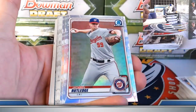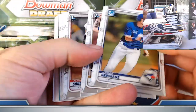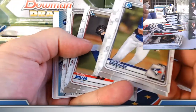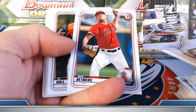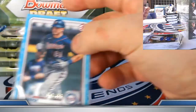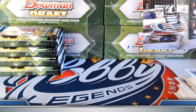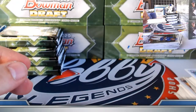Larnach on the blue paper, 499. Rutledge, Chamberlain, refractors. Bobby Miller, first chrome. Base. 443 out of 499 on the Larnach paper.